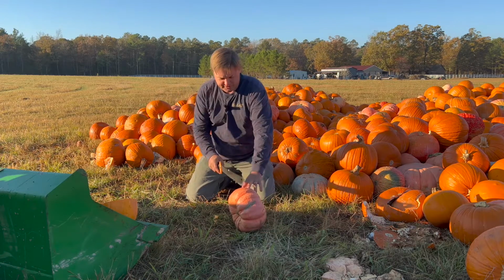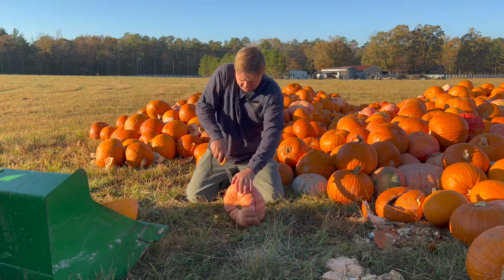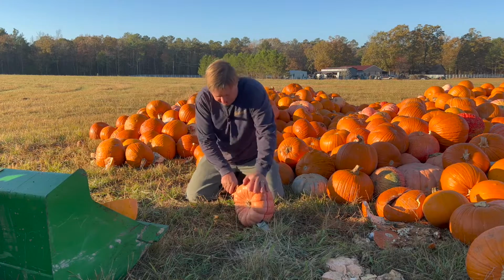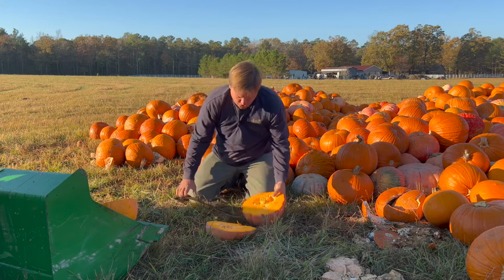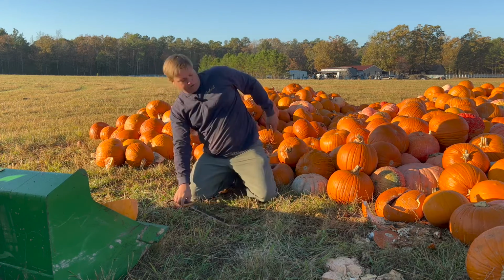Before I go any further, let me just say these little pumpkins are much heavier and they have much more feed value to them than do your standard jack-o'-lantern pumpkins. They're a little bit harder to open, but by volume, they have a lot more feed value.